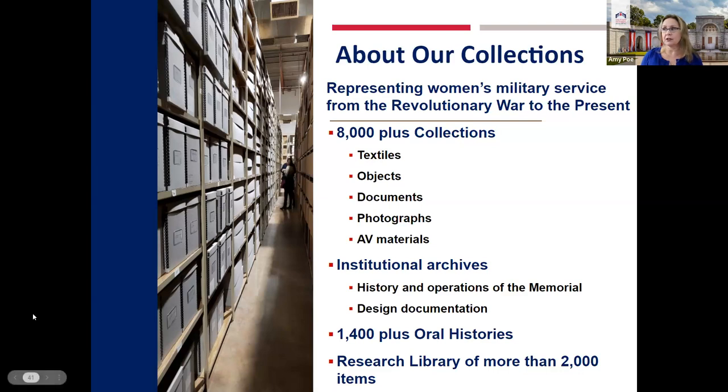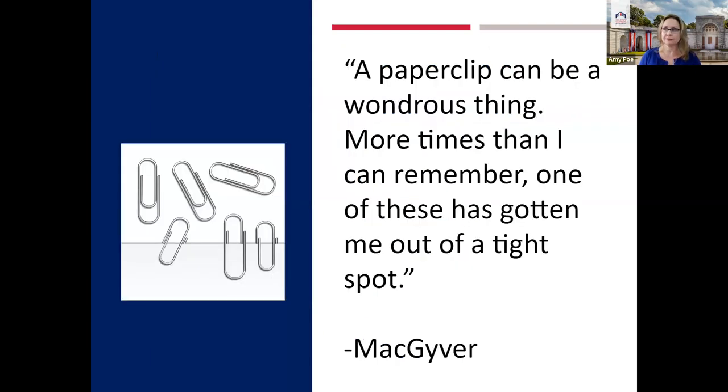The photo that you see here is our offsite storage. We don't have storage at the memorial proper or in our foundation offices. We partner with History Factory in Chantilly so that we can have climate controlled conditions for our collections. We also have an oral history collection of more than 1,400 oral histories and growing. We also operate a small research library. So our collections are rich for research. They touch on a host of issues relating not just to military women's service, but women's societal standing, advancement, racial integration, and women's rights. Next slide, please.